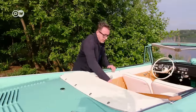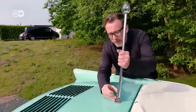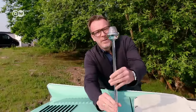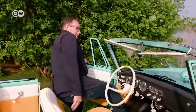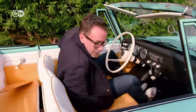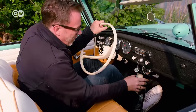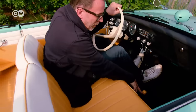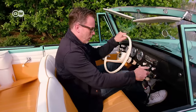Will it float or won't it? He wonders. Now comes the exciting part. Here we go. It's very important to insert the navigation light here at the rear, especially when traveling at night. Then Christoph gets in and battens down the hatches. These little levers on the doors are to seal everything off completely. It's time to head for the water. And once he's in, he'll put it in neutral and engage the propellers using this stick shift. Fair winds and following seas.